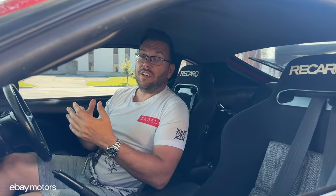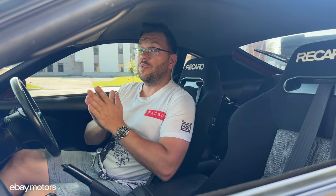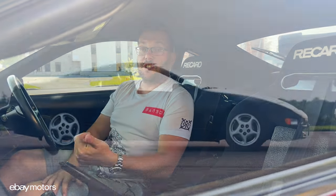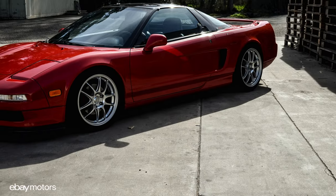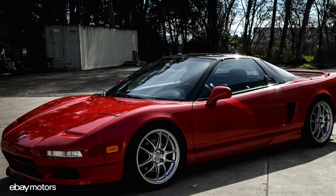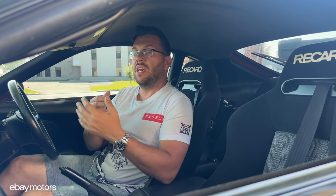Over the past few years, prices of imported cars have been through the roof. Whether it's the Nissan 300ZX, 350 or 370Z, Acura NSX or RSX, or even the Toyota Supras, if you want to get one of these cars in their left-hand drive layout, you're going to spend way too much money.